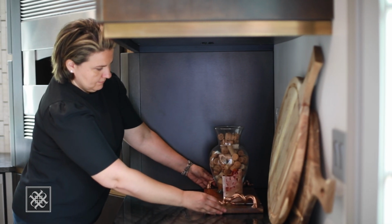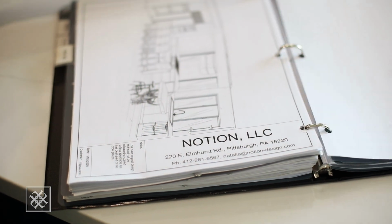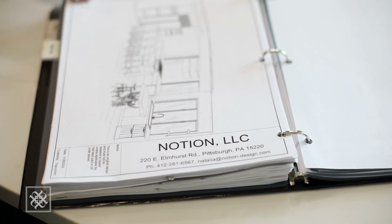I got my start actually back in Europe. That's where I'm originally from, where I studied civil engineering. And when I came here, I decided to go on a little bit different path. So I decided to go into design, and here I am doing kitchens and bathrooms. Notion is a kitchen and bath company. I specialize in high-end kitchen and bath.